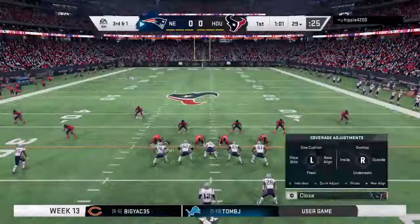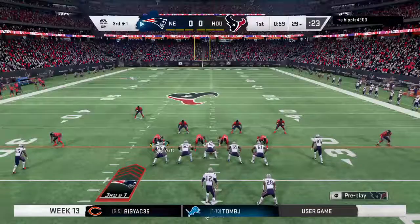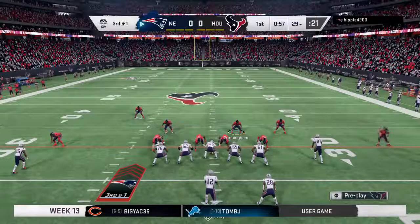Wait, front 80. Let's put him on the buses. Let's put that team on the bus.